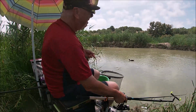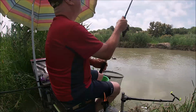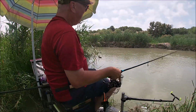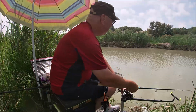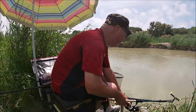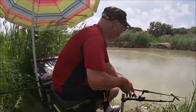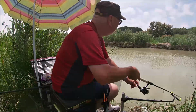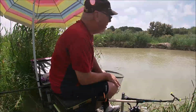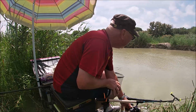But I've not been clipping up. There's no need. I don't think it makes any difference. Just throwing it towards them reeds. That was my optimum spot. Got my rod much closer to the water now because a bit of shit coming down, which I don't mind. I normally have it very close to the water. But I nearly lost it then actually.